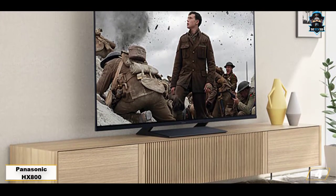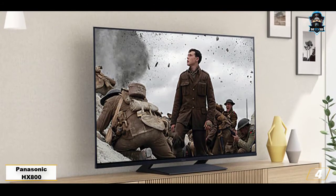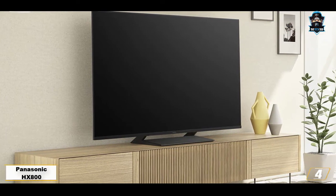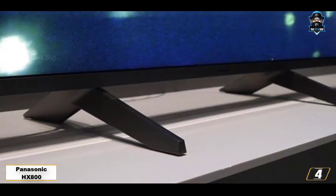Number 4. Panasonic HX800 LED TV. The best 40-inch TV? That accolade should really go to the Panasonic HX800. You won't get it in the US, which means it drops a little in this guide, though for anyone in the UK, Europe, Australia or Canada it should be your first port of call.